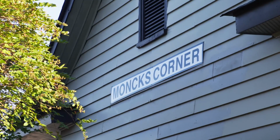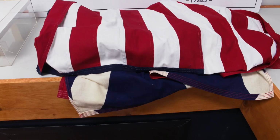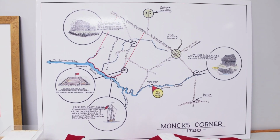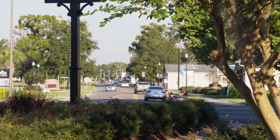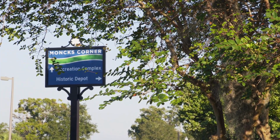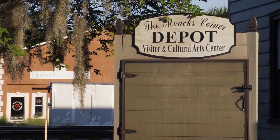About 45 minutes outside of Charleston, I'm visiting a small town that was the site of a big battle during the American Revolution. The Battle of Monk's Corner on April 14th in 1780 was a victory for the British that would help lead to the fall of Charleston on May 12th, 1780.